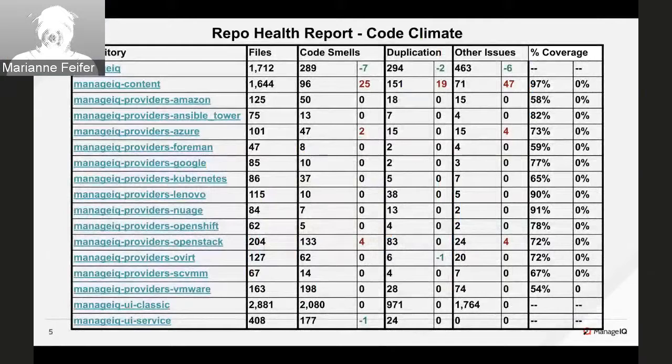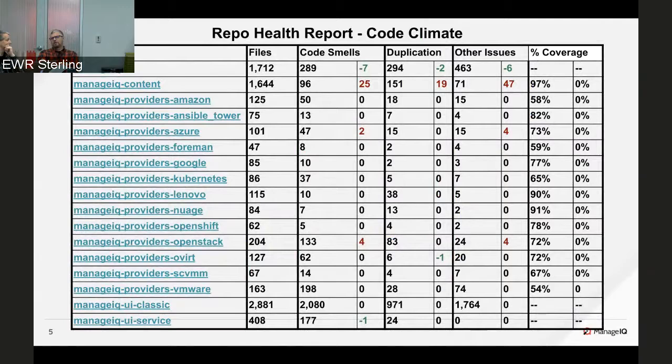And the big thing to note here is that Manage Like Your Content had the biggest change in the overall report. I'm not sure what drove the numbers there. I'll have to take a look and see. We'll follow up on those. Next slide, please.